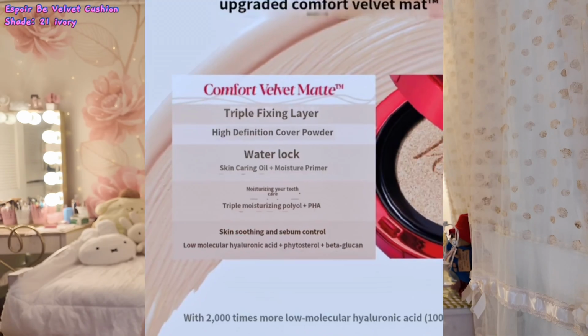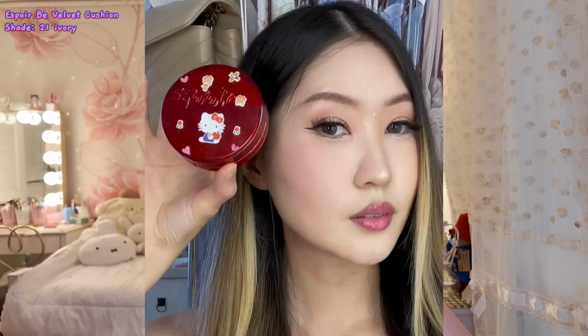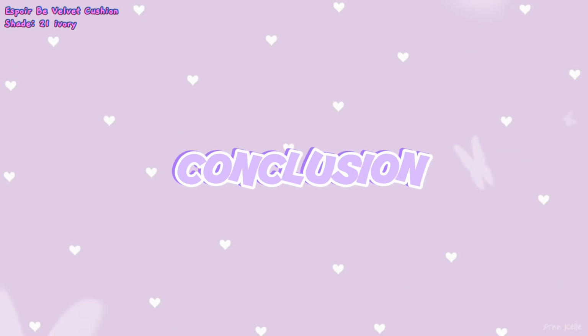I have to warn you though, if you have dry skin or combination skin with a lot of patches on your skin, this will emphasize it like no tomorrow. This is better off for someone who has extremely oily skin. But in conclusion, if you have extremely oily skin, the Bee Velvet cushion is the better choice versus someone who has dry skin. Combination skin can get away with it if you really skin prep well. This is better for the summertime.